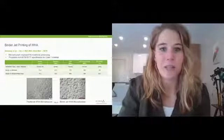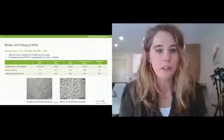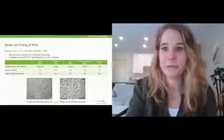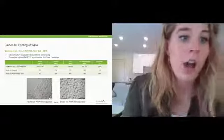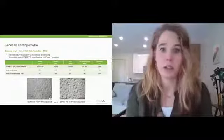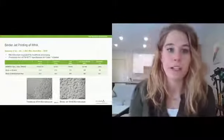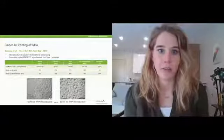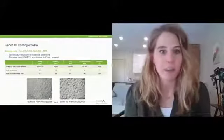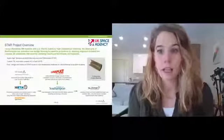Next I'll be talking about our work in laser powder bed fusion of tantalum and tantalum alloys, specifically for spacecraft propulsion. At HC Starck, we are part of a consortium called the STAR project. STAR stands for Super High Temperature Additively Manufactured Resistojets. Resistojets are a very specific method of spacecraft propulsion. It's actually very popular for our satellites.